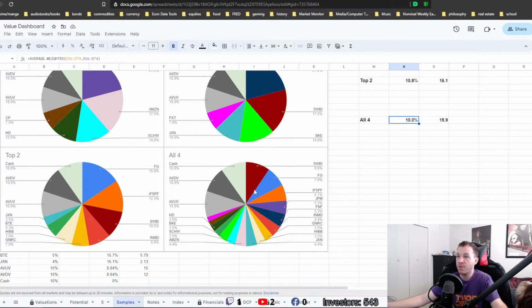And then if you had all four, they would end up being relatively small slices at that point, which again, as we were saying, kind of assumes that maybe you're only starting with maybe like $25,000. So maybe this is a bit much. Maybe this is a little bit better of a spread for starting with that much capital.